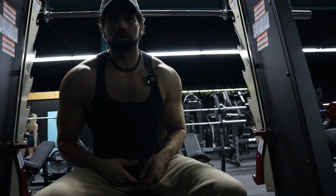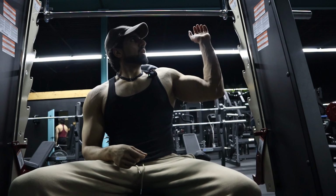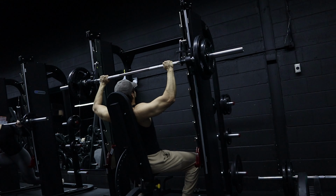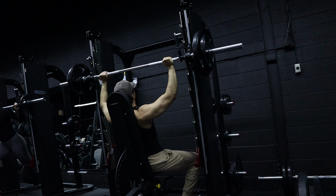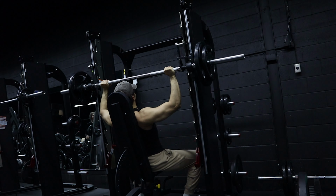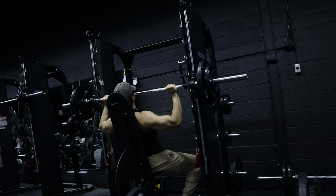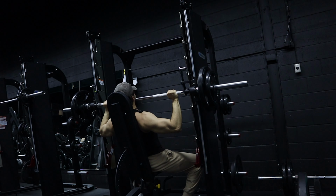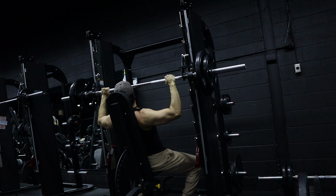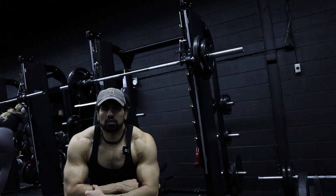Brings us to the last exercise here, which is Smith Machine shoulder press. I haven't really gotten any press movements in today's workout, so I'm just gonna end off with this, and we'll probably do like 3 solid sets, and that's it. Just 2 more sets left here, but we're feeling a juicy pump in the delts.